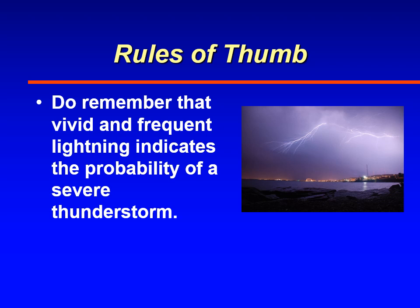Also remember that vivid and frequent lightning indicates the probability of severe thunderstorms. What that means is typically when thunderstorms are cycling, their updrafts are surging. They get a resurgence of updrafts if it's a long-lived thunderstorm. And with the increased updraft strength, you'll get the initiation of charge separation again, which causes more lightning. So if you see lots of lightning, typically it means that the thunderstorm is recycling, or in other words, the updraft is surging or pulsing. And usually thunderstorms that have pulsing updrafts are long-lived ones and typically are severe.